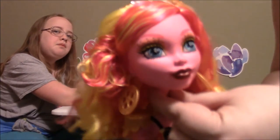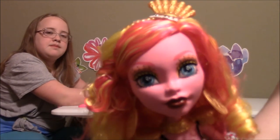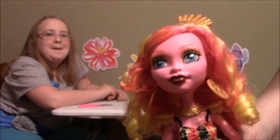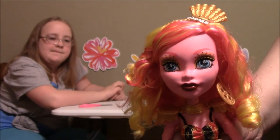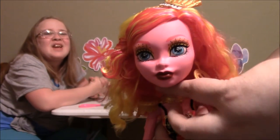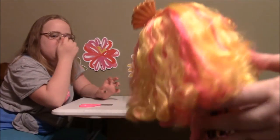Really beautiful artwork. We've gotten her out of the box. She's very tall. She's very big. It's like for the first time getting out a 17-inch doll. I think anybody else who has gotten one out has felt that kind of wow factor going on. Anyway, I just want to say she's in really good shape. Her hair, she's got a bit of box hair, but it's not bad.